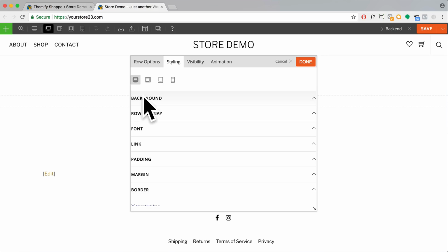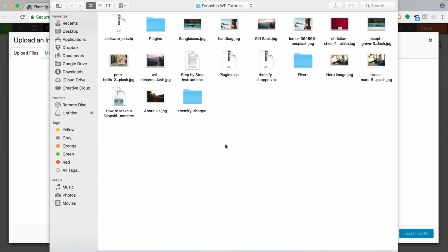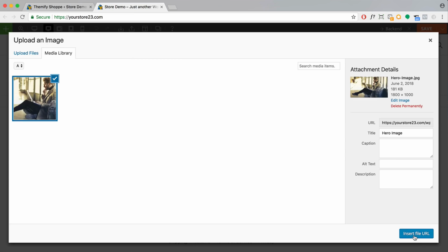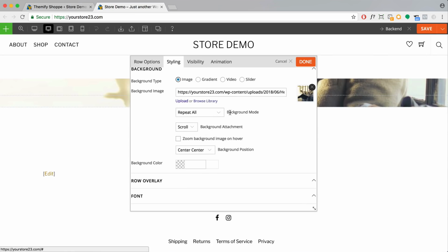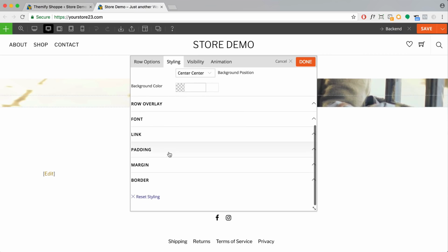Click on styling, and for the background image, click on that. So you can set in a gradient or a video. For a video, I recommend a YouTube video because then the video will load on YouTube servers. So what we're going to do for the background image, we're going to click on browse library instead of upload. Otherwise, it's going to upload and also crop that image, so it will be really blurry. So click on browse library, click on select files, and upload the hero image that you have downloaded from fotor. Open. Once that is done, insert file URL, and for the background mode, I like to set it as full cover.